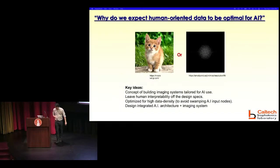All right. Okay, one last thing, which is, again, connecting back to what I just said about the fact that human vision is limited. So if that's the case, why do we expect that human-oriented data is going to be optimal for AI? Why is it that we think something like this is what the AI would like to optimally do processing with, instead of maybe a Fourier transform of this image itself?